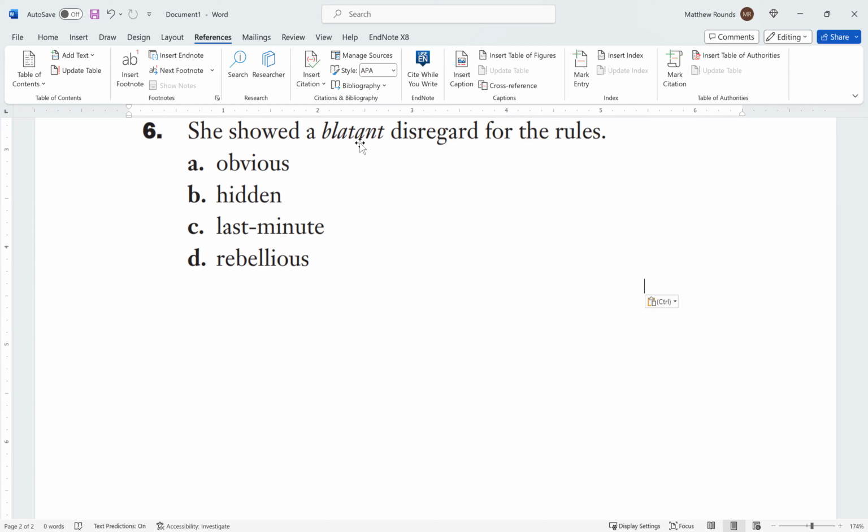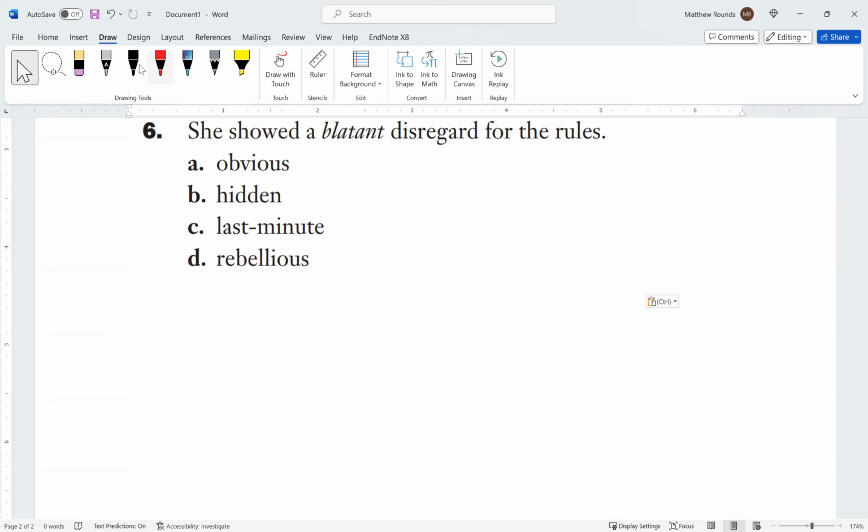There's nothing about time here. You're right. It's an obvious disregard for the rules, but is that the best word? Is it hidden? It's not hidden. Sometimes you look at the answers and you decide, okay, it's not hidden and it's not last minute because we're not talking about time. So we're down to rebellious and obvious.